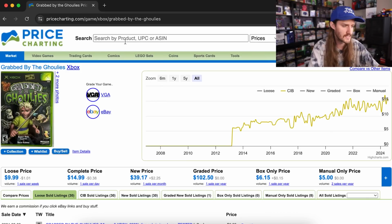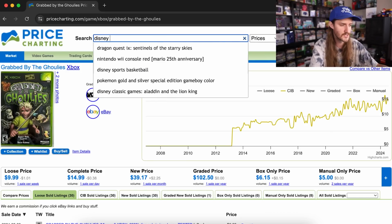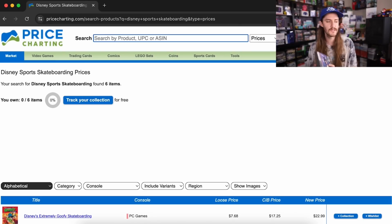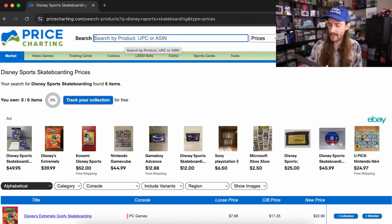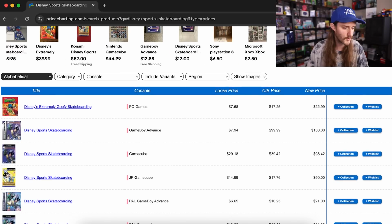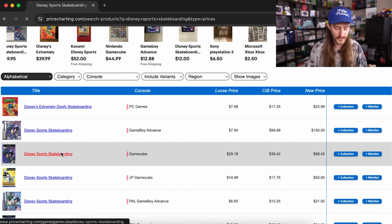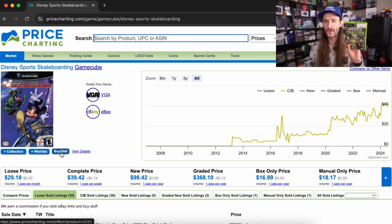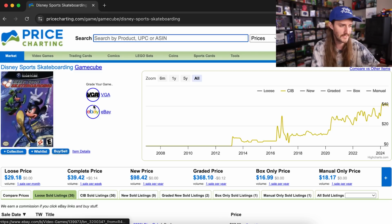And last but not least, at least for the disc-based games, was Disney Sports Skateboarding, which is for the GameCube. And if you look this up currently, it is going for $39. So $5 more than this price, which is pretty awesome because I only paid $35. So that kind of makes up for this game being a little bit more expensive, or the Animal Crossing, if you want to look at it that way.